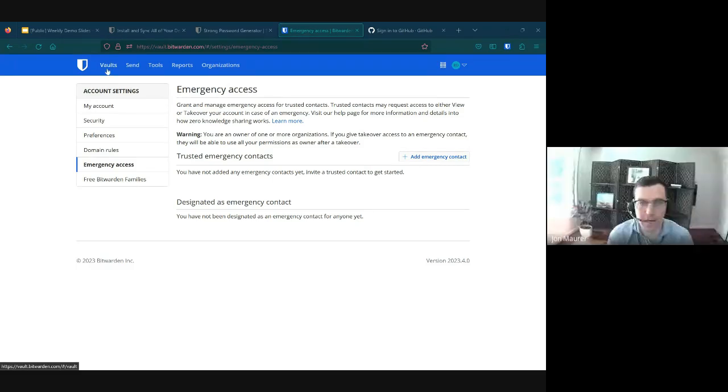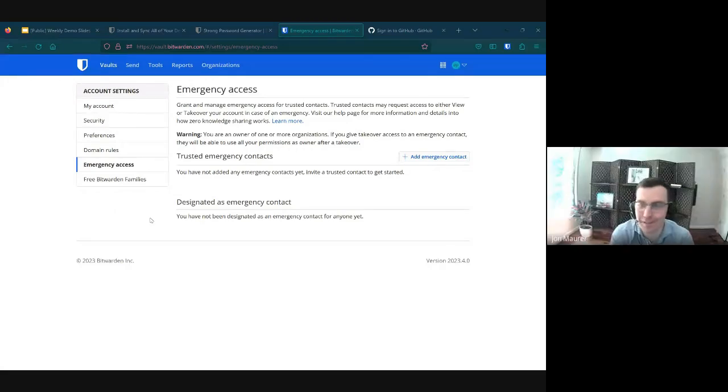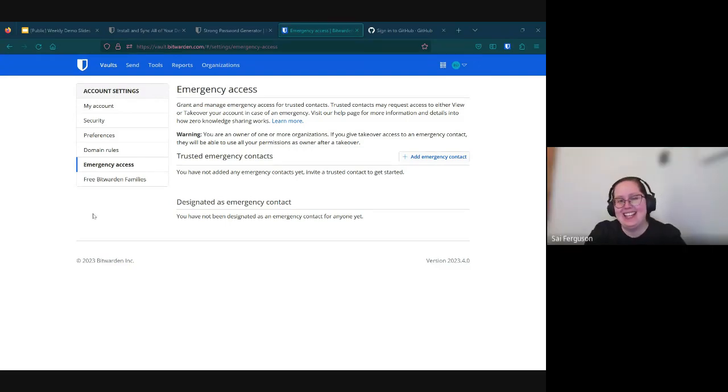Yeah, this is something that I've used to get my parents on a password manager. So it's always handy to set yourself up when having family members hop on that might not be as familiar with Bitwarden. Definitely handy for family, like I said.